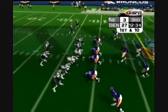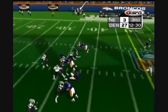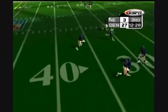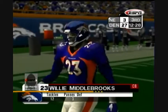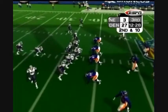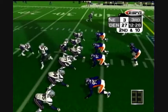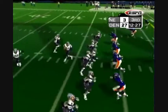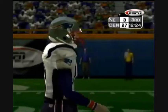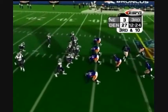A 12-yard pass to Johnson. Set. The quarterback looks to pass. The defender gets a hand on it. Incomplete. That's his third pass defended this game. Set. Cut. Bledsoe drops back. Can't hold on. Catching the ball is a fundamental element of football, and that guy needs to work on his fundamentals.